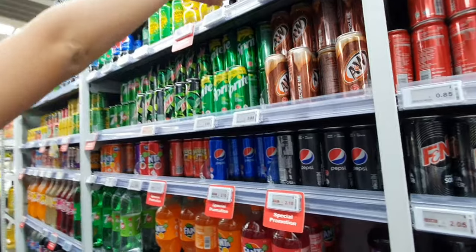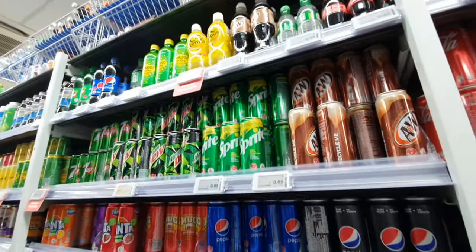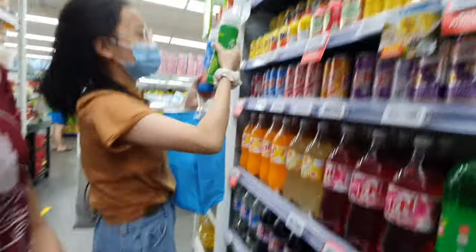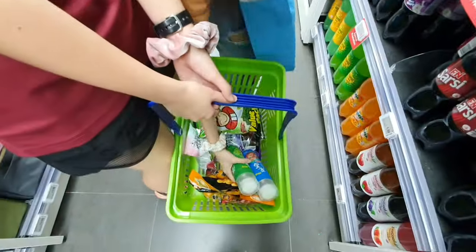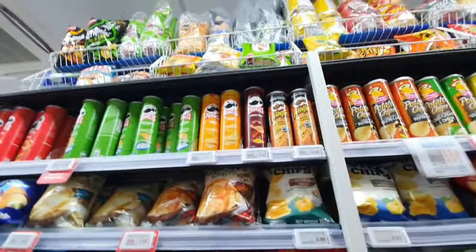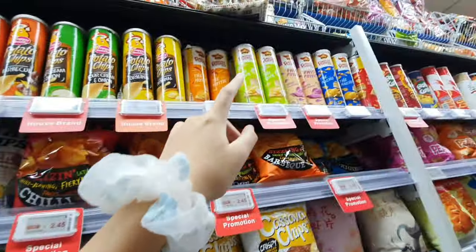Oh, you just want to buy a few of them. But on top is KP 3000. Oh, wait, it's bad. Okay. What on top is that? Wait, what's that? No, that one, because that one can open and close. This one is just open once, then you finish everything. Oh, do you want barbecue?